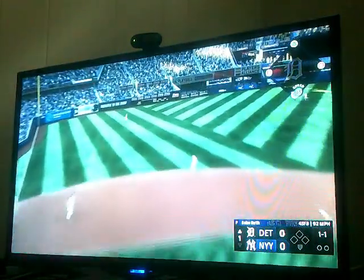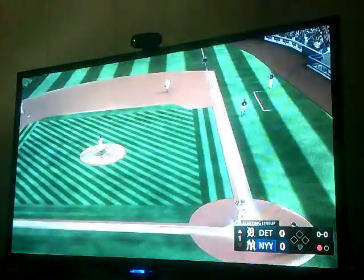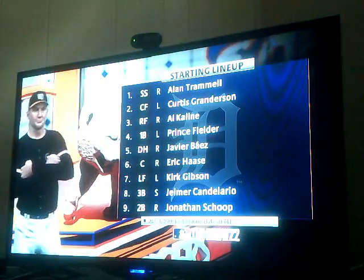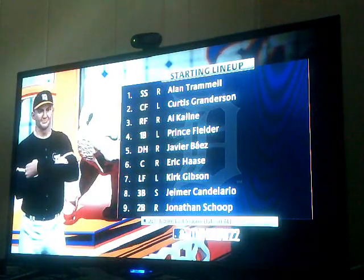Here's a rocket out to left. Benintendi makes the play, one up, one down. Let's take a check of the Tigers lineup. This is a veteran-led lineup right here. A lot of players with plenty of experience. Yeah, no doubt about that, Boone.